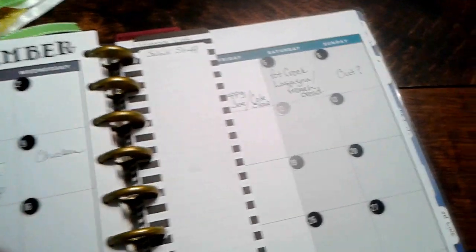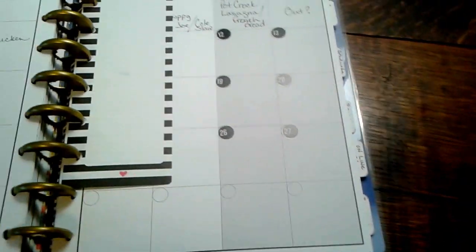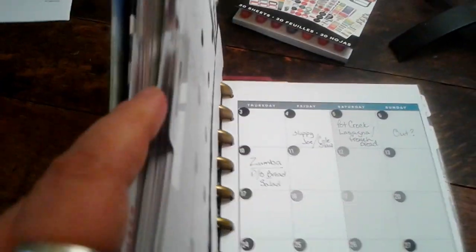I love that system. I also have added tabs to the side, brain dump, products I want to try, wish lists, contacts, things like that, that I put those tabs on, and they're just, see if I have a sample here, lined pages, blank pages that you can do whatever list you want to. So that's what I do monthly versus weekly.